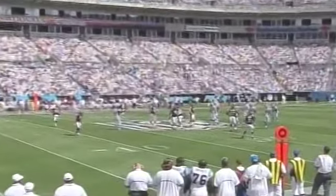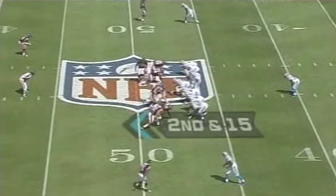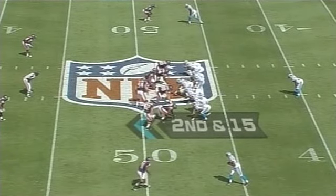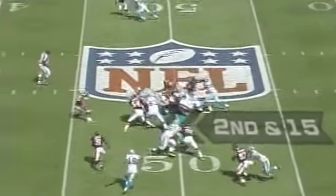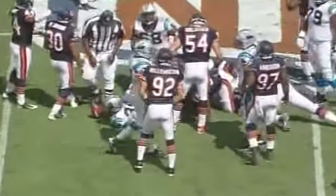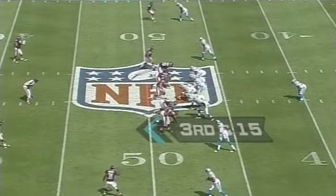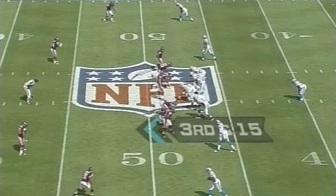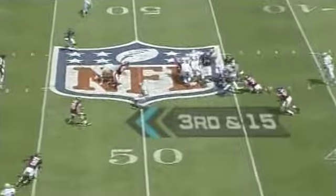Right here, the Panthers have to find their offense. They've not gotten into any kind of rhythm. Jake Delhomme just 3 for 17 for 18 yards. 2 tight ends in, King and Rosario. There's D'Angelo Williams in the Bears' territory, back to the original line of scrimmage, the 47. So it's 3rd and 15. 3 wide receivers. They split out the tight end Rosario. Delhomme fakes, draw play to Williams, and he's hit for a loss.